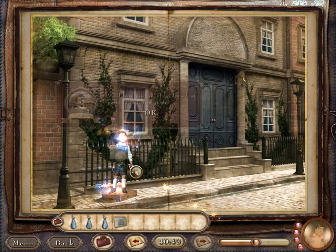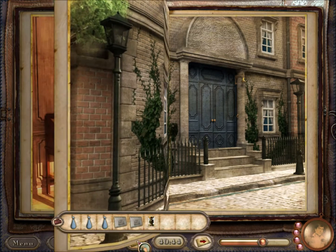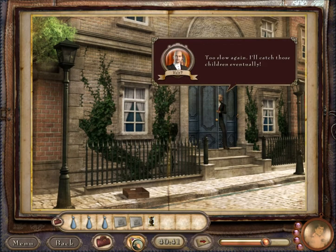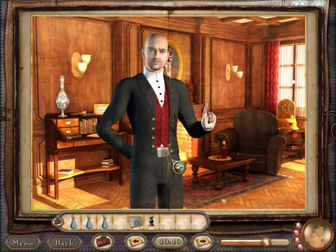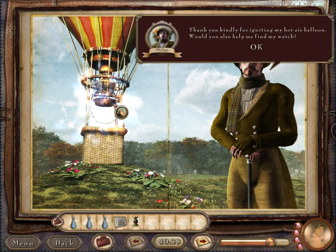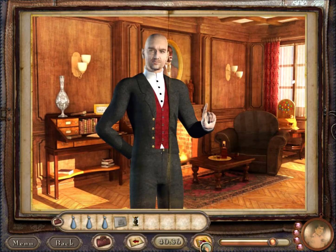I'm gonna use the 2 coins on this lad. He goes home, letting me steal the card. For some reason, he had the card there. Now we're gonna distract the valet again, so I can set a newspaper on fire. And that will set the hot air balloon on fire. But we also need to find your watch.